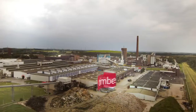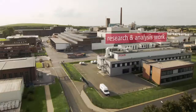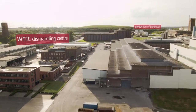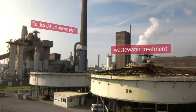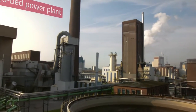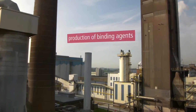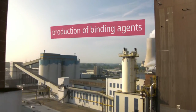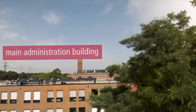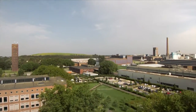Each year, more than 1.6 million tons of residual materials are delivered to the site and transformed into over 1 million tons of raw materials and products. The rest is used to generate energy. The Lippe plant has an ideal infrastructure, with its own perfect water system and environmentally friendly power stations that generate around 300,000 megawatt-hours of energy. Moreover, it has an intelligent logistics system which cleverly unites all the different activities.